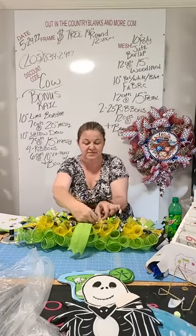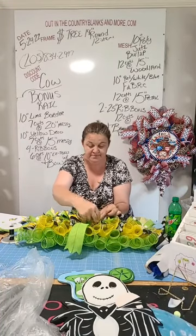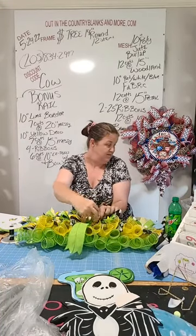Do the same thing for the other side. Poof and split the tails. Really love how you make your bow.